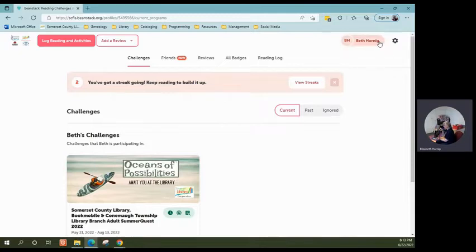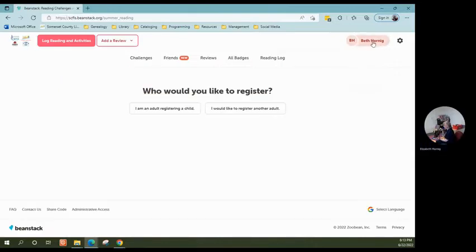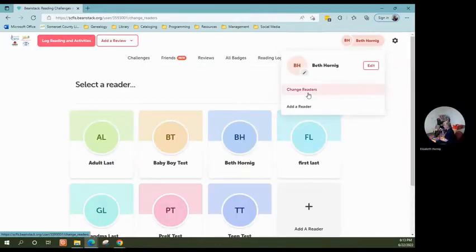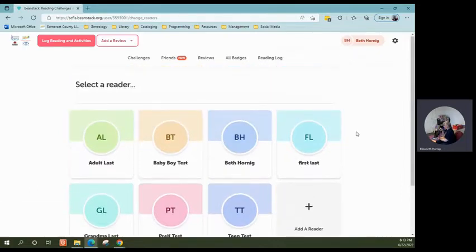And if you have other children that you would like to add, again, you just click up here where your account name is and add a reader. And you can switch between the readers that are on your account by going up here and selecting Change Readers. And you will see a list of the different readers that are on your account.